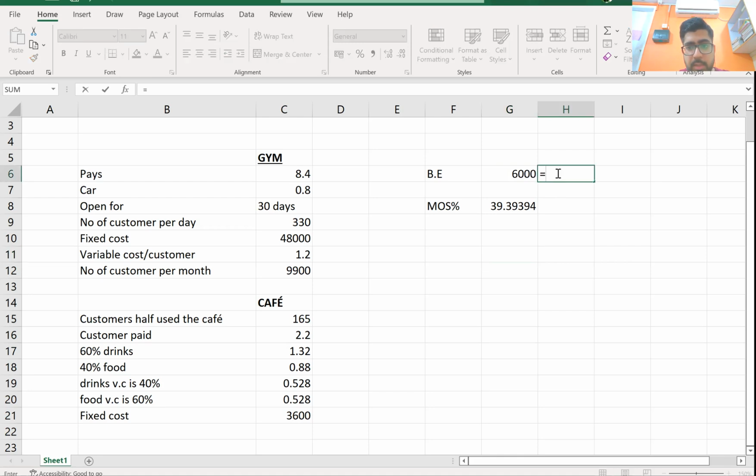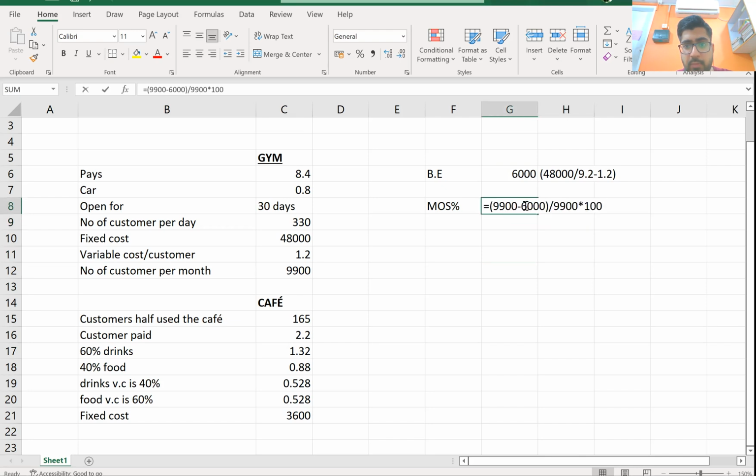This was calculated as 48,000 divided by 9.2 minus 1.2. Okay. And for this, I've opened the cell. You can see it, and you can also copy the data. Then I will do it for the cafe.